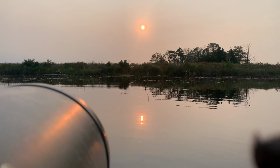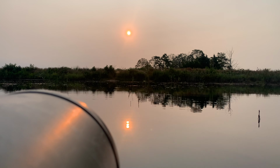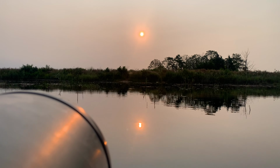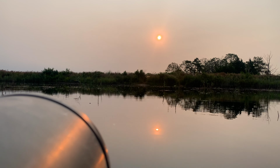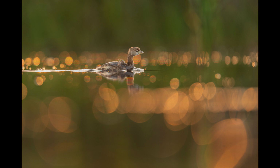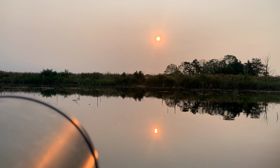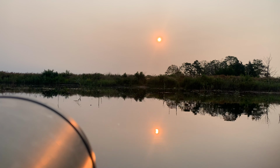Alright, so you can see this light now is pretty interesting. I just had a Pied-billed Grebe swim into that backlit section right there, but he didn't stay long. He just kind of cruised right through. So, these kingfishers are just making a racket over here, chasing each other around.